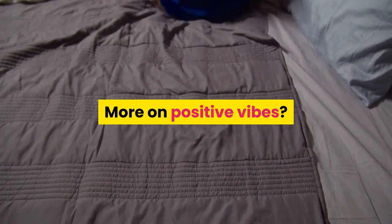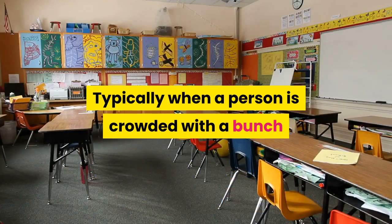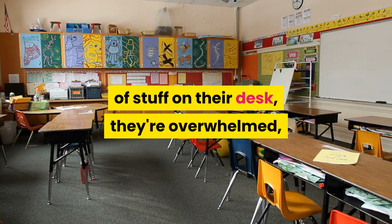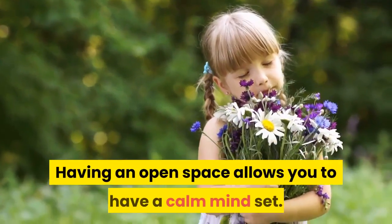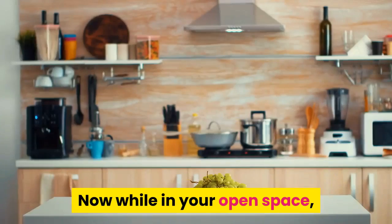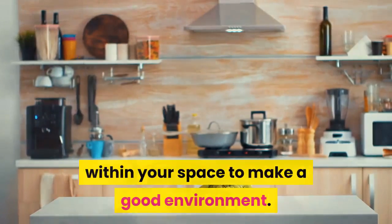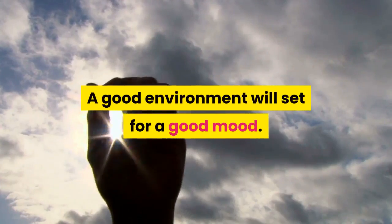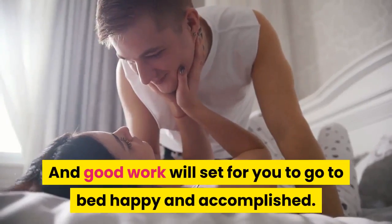More on positive vibes? Here is step 9, have an open space to work in. Typically when a person is crowded with a bunch of stuff on their desk, they're overwhelmed, their mind is at other places, and they can't focus on what they want to. Having an open space allows you to have a calm mindset. Now, while in your open space, it's important to have the proper things within your space to make a good environment. A good environment will set for a good mood. A good mood will set for good work. And good work will set for you to go to bed happy and accomplished.